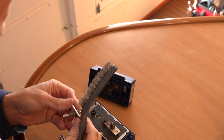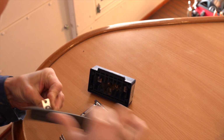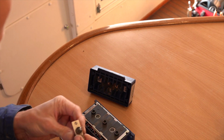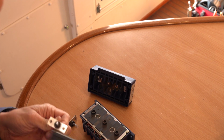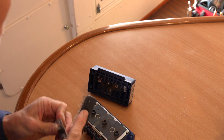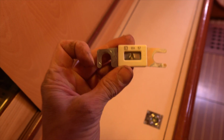So some carbon buildup. And you can smell too. There's a bit of a burn smell. Same for the other one. What happened is I was bringing back the anchor up. I couldn't stop the chain from going up anymore. So it ended up bringing the chain in a little bit brutally, I might say. And the fuse melted, the 80 amp fuse. After the fuse melted, I disconnected everything, replaced it.